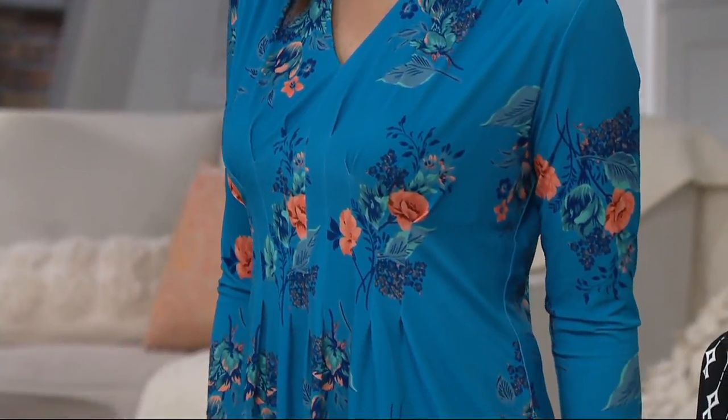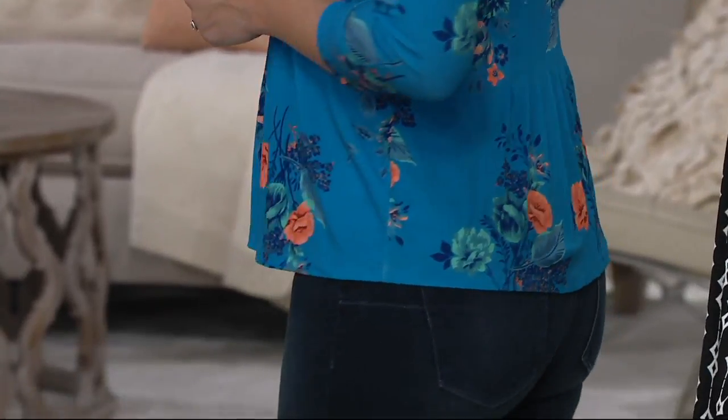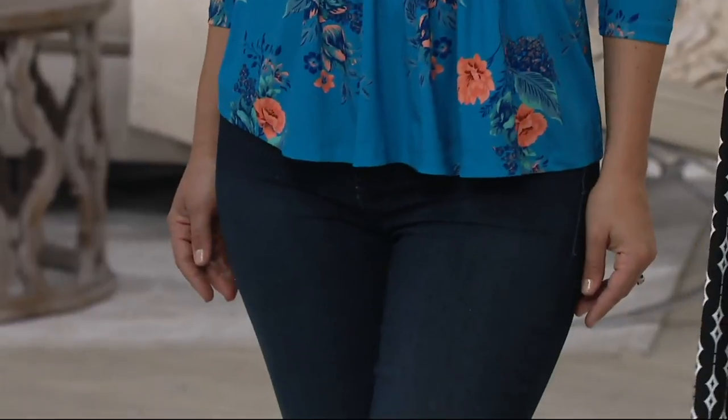We are very limited now in both of these colors. In the blue floral, we only have 300 left. If you want the diamond print, good luck. 400 left and flying out the door.